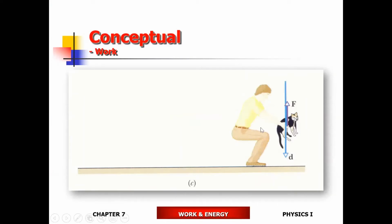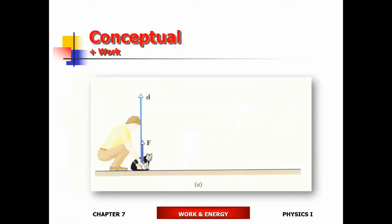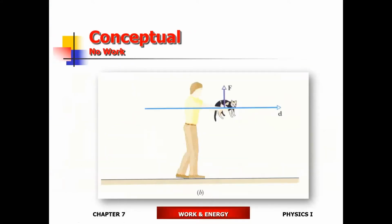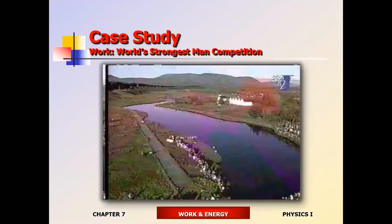Lowering the cat down, the work done is going to be negative. Apply force in the opposite direction, displacement is in the down direction. The work is negative, which means that the cat is losing energy. Whenever you lift something up, you're energizing the object, so the energy is transferred to the object by lifting it up. Carrying it at a constant speed in a straight line, no energy is being transferred. And whenever you lower that object, you take the energy away from the object.